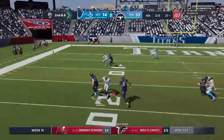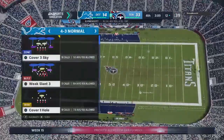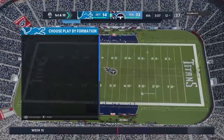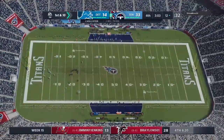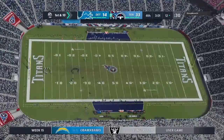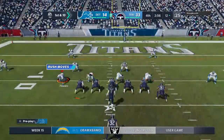Here's Prescott. That's caught by Hollister. And down inside the 15, shy of the 10. It's a first down on a gain of 10. This is something you got to be wary of defensively. I mean, just because they're in the mode of trying to burn some clock doesn't mean they won't pass it. They got good yardage out of that one.